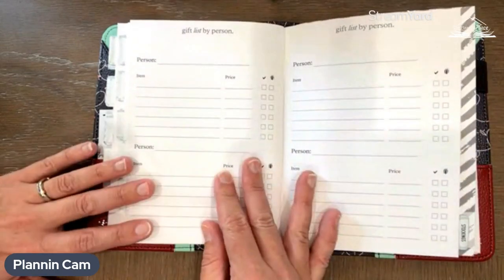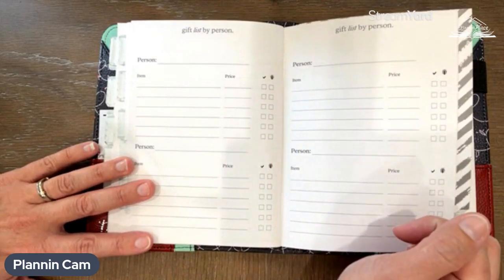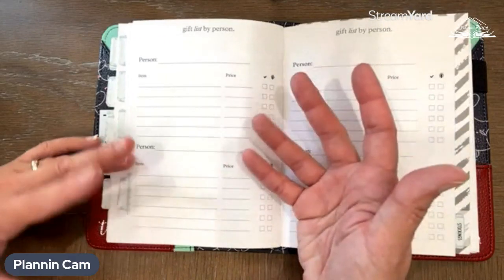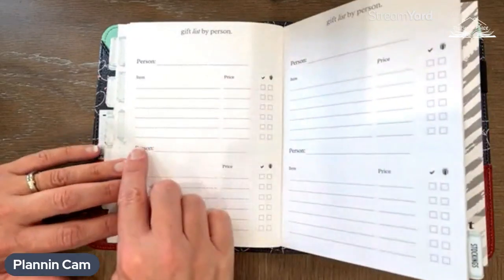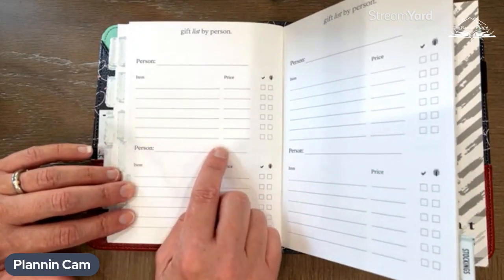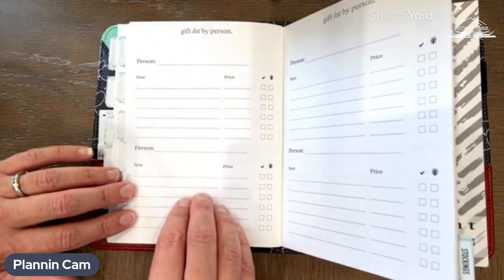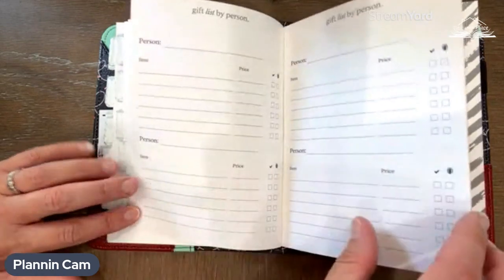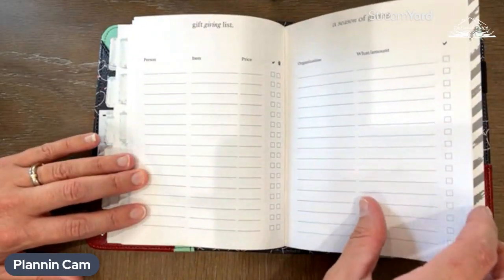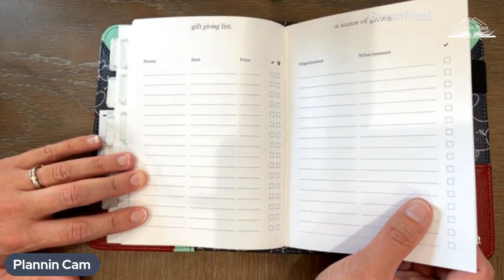The next pages are going to be gifts by person. It's broken down into 4 pages, but if you are kind of like me and you have lots of gifts to buy because you have a small family, then you can take this out. Just go ahead and use some whiteout and then some washi tape right over the top of it. And it allows you to be able to extend this for the full length of the page. So there's a couple of pages for gift list by person. And then if you do coworker gifts or teacher gifts, there's a special place for you to be able to write those down.